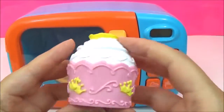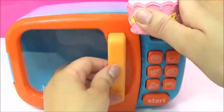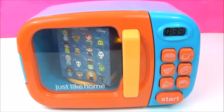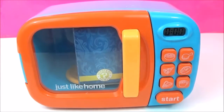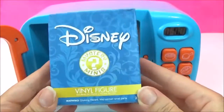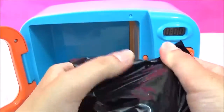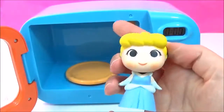I wonder what would happen if we put this royal cupcake inside. Ooh, we got a Disney Princess Mystery Mini. Let's see which princess we got. We got Cinderella.